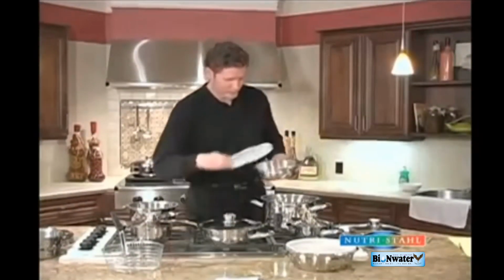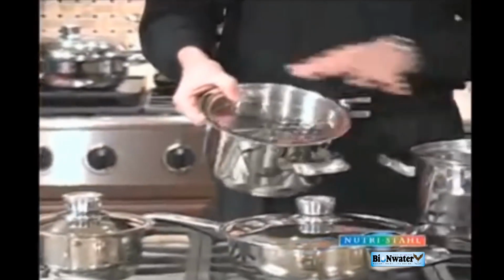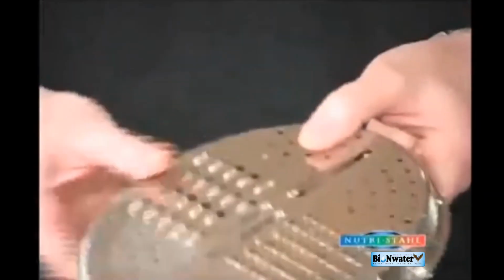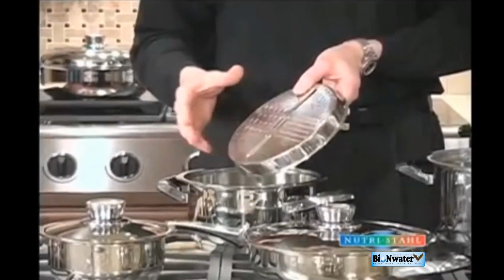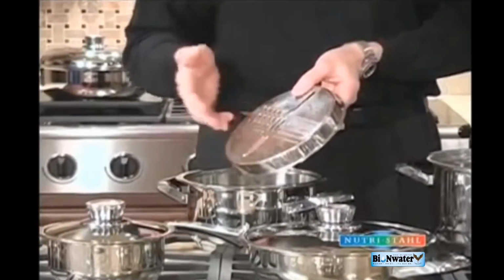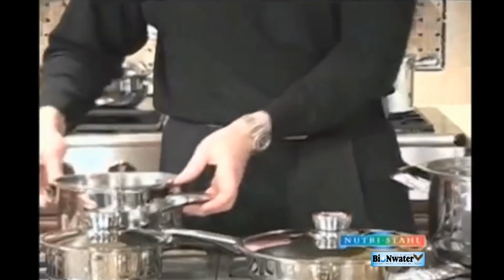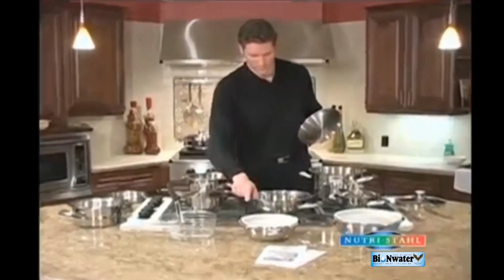Now, the utility rack has another feature. It comes in 2 parts so that it can be used in 2 different sizes of cookware. You can see that rather than just drilling holes, we actually created a grater system so that you can grate cheese or carrots on top of a salad, or cheese right on top of some broccoli or cauliflower that you've just cooked. And the adapter ring can be used in the skillet.